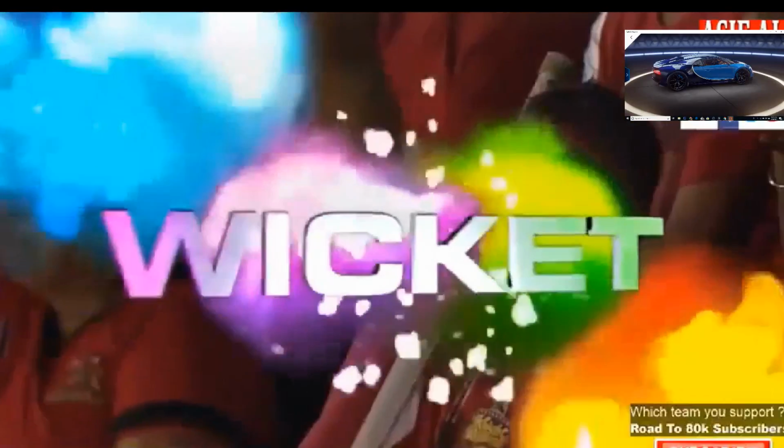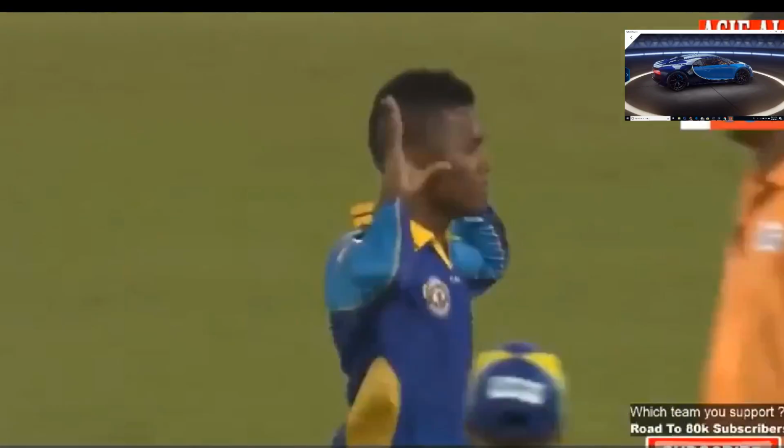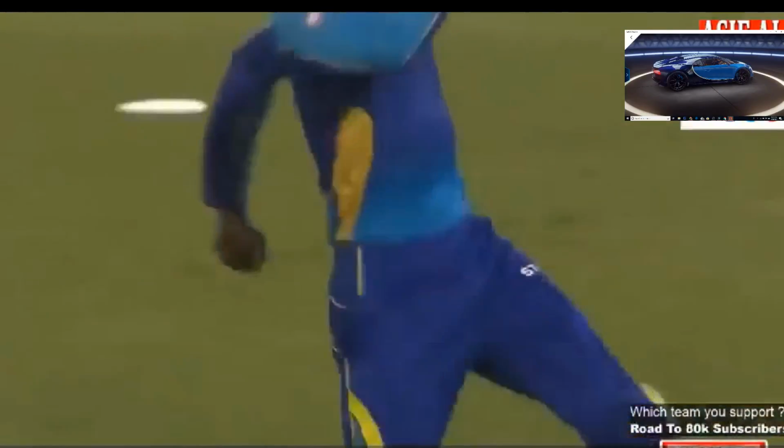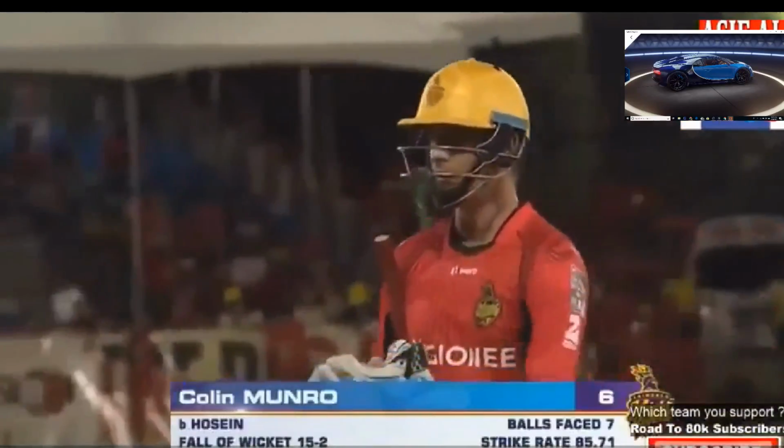The young man is saying no turn again, just goes across the left-hander. Munro plays inside it, and the 2 big hitters from New Zealand, they're gone. Now the Knight Riders, they find themselves in a spot of bother, and it's the left arm spin with a new ball that's doing all the damage. Munro goes for 6, it's 15 for 2.